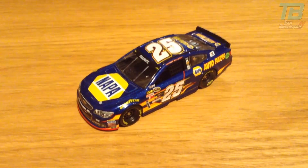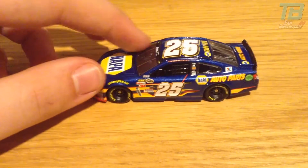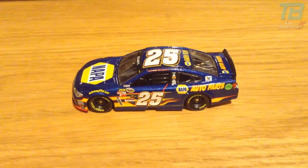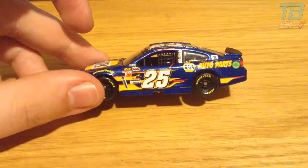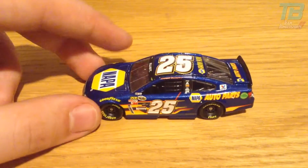But let's get back to the diecast show and let's have a look at this thing. This is very much based on Chase Elliott's 2014 Nationwide Series winning car. It's basically the same pattern on it. You see there on the side, those kind of yellow slashes down the side. It's a little bit fussy for my liking, I think is the best way of putting it.